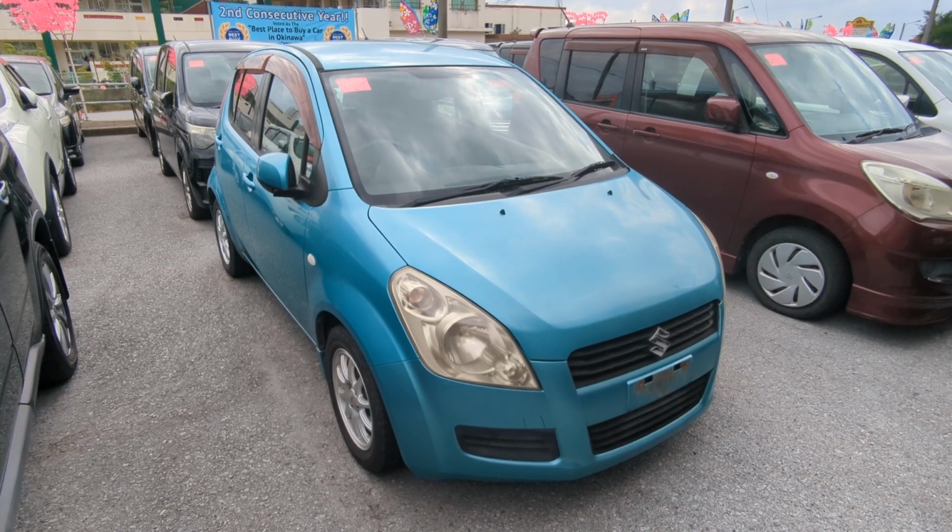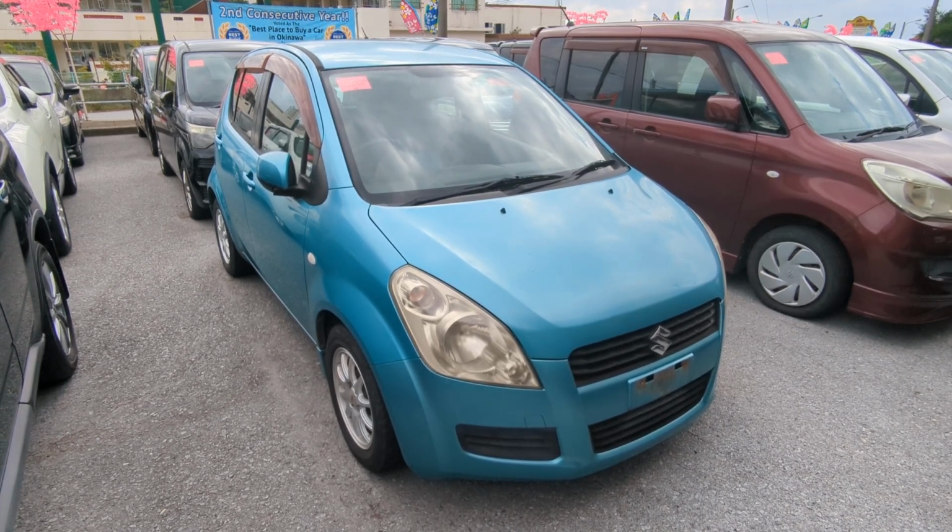For now, I'm going to show this 2008 Suzuki Splash that just came in. It's got 94,000 kilometers on it, which is about 58,000 miles.